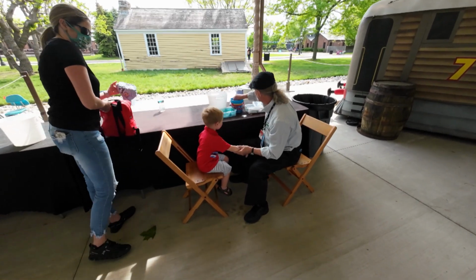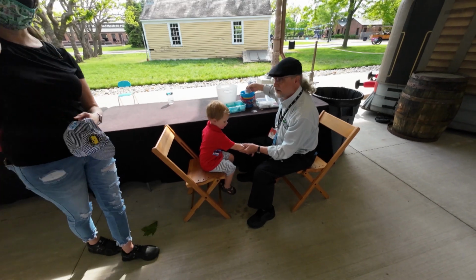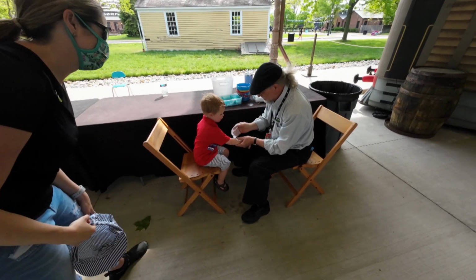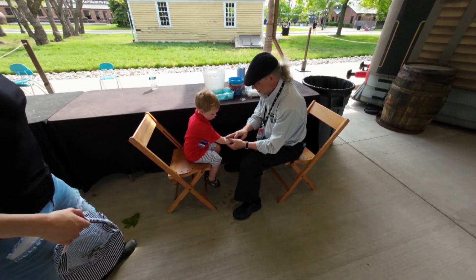I'm not so sure about these tattoos. I think his first one should say Mom, not Thomas, but hey, we'll let his permanent one say Mom. Okay?